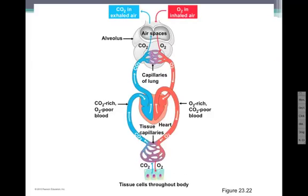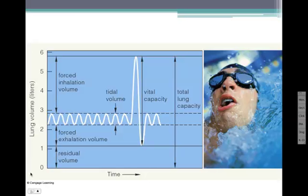So this is showing again how the capillaries are so important. And O2 in the inhaled air goes into the alveolus, and the CO2 is blue, and it's going into the alveolus to be expelled out. So the gas exchange occurs up there. The O2 travels to the left side of the heart, travels in the systemic circulation, does the tissue exchange in the capillary network, and now it's going up to the right side of the heart in order to go up to the lungs again.